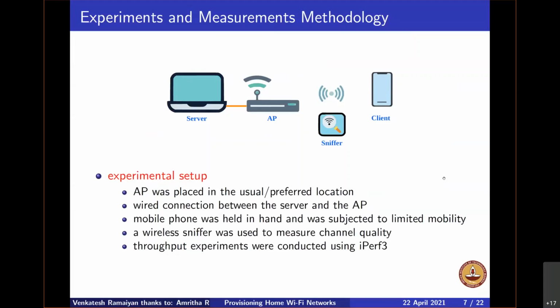A wireless sniffer was used to measure the channel quality as well as to monitor the packets over the air, rather than measuring the values from the client. If needed later, I can explain why. We used a MacBook Pro for the sniffer, and we conducted all our experiments using iPerf3. Next slide, please.